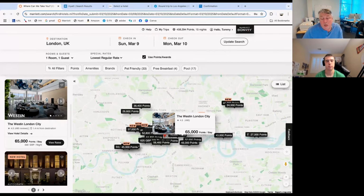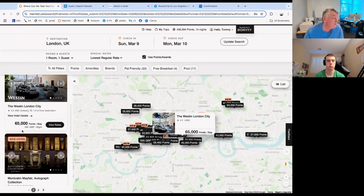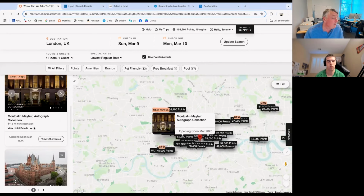It is one stop away from Blackfriars, by the Hyatt Blackfriars. I like the place, very modern, and I think they have sort of a club lounge situation there, and they had some good benefits also for platinum and above. So I would give it a shot. 330 pounds, a little bit pricey. I would stay at the Churchill for that kind of money instead, but 65,000 points, I'm digging it.